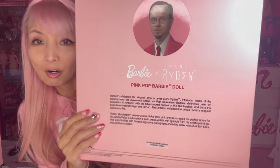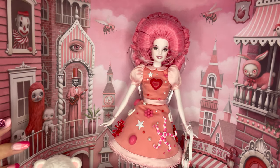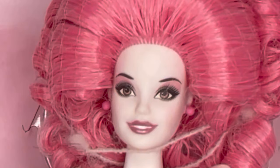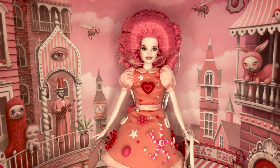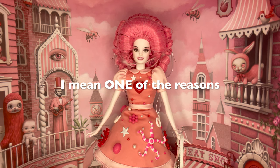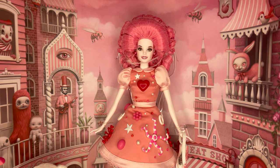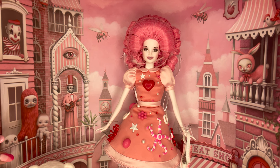Pink Pop Barbie doll. She is still wearing a net on her head, but you can still see her face, right? She has pink eyeshadow like I do. Yeah, we have the same eyeshadow color. I love her makeup a lot. I love her lipstick color for sure. The reason why I really needed to get her is her pink hair. I've been trying to get more and more pink hair Barbie dolls recently. I just want to fill my room with all pink hair Barbie dolls.